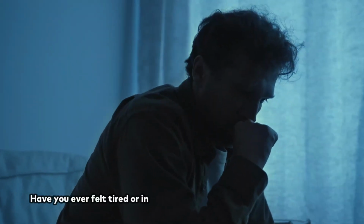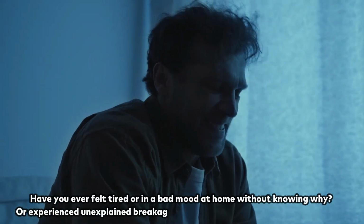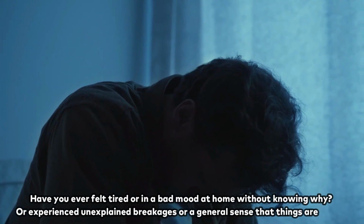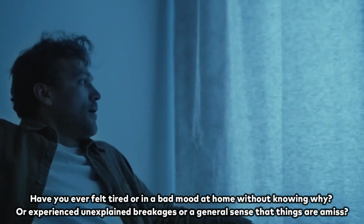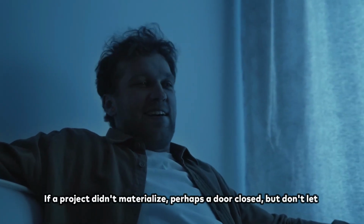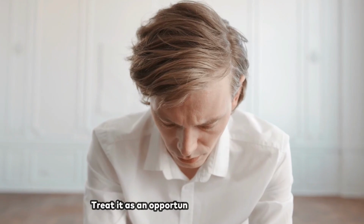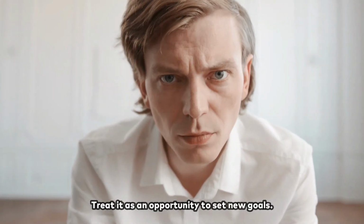Have you ever felt tired or in a bad mood at home without knowing why, or experienced unexplained breakages or a general sense that things are amiss? If a project didn't materialize, perhaps a door closed, but don't let that discourage you. Treat it as an opportunity to set new goals.